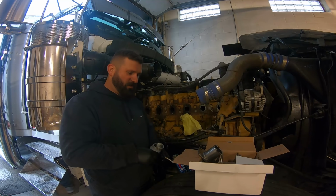Like I said earlier, a little bit of anti-seize. You could see the studs, on one end is smooth, on one end is a little square, so the smooth end goes first. Just put a little bit of anti-seize. This short little stud that's up underneath here, get this short little spacer as well. Not one of the long ones.